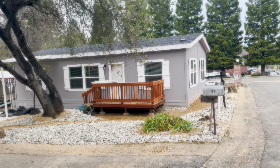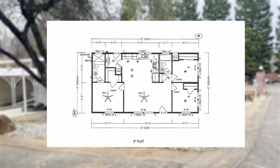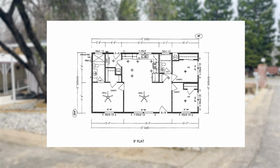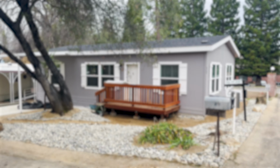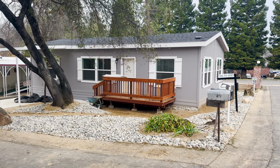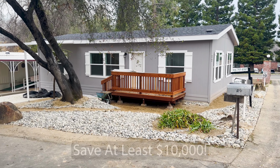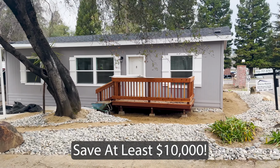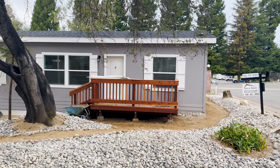Here's the deal. This home is listed at $199,000, basically $200,000. If you brought me an offer at $189,000, I know I'd be able to get you in this home. I could save you at least $10,000, but this home is not going to last. So we're gonna go ahead and tour this home.